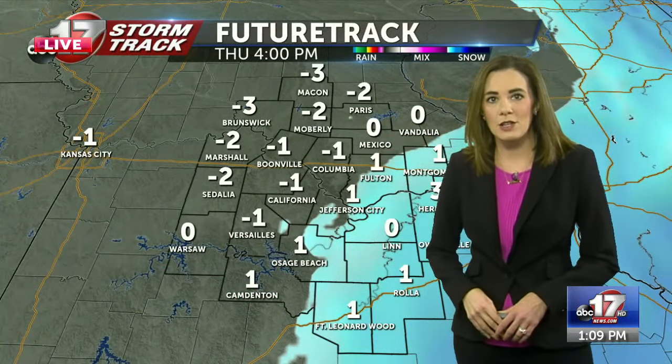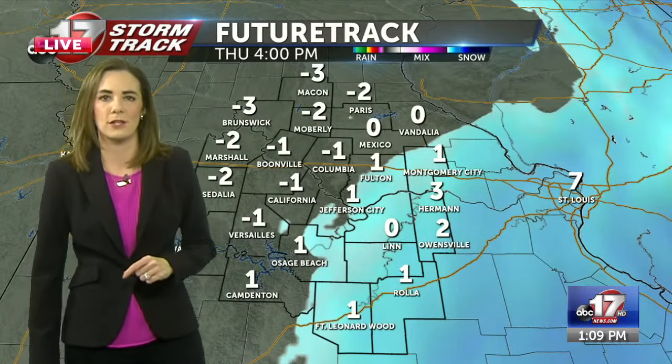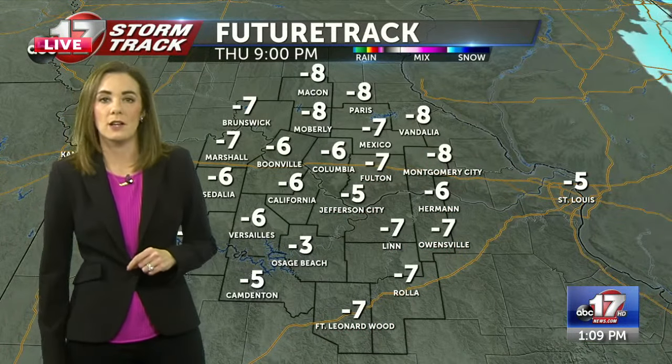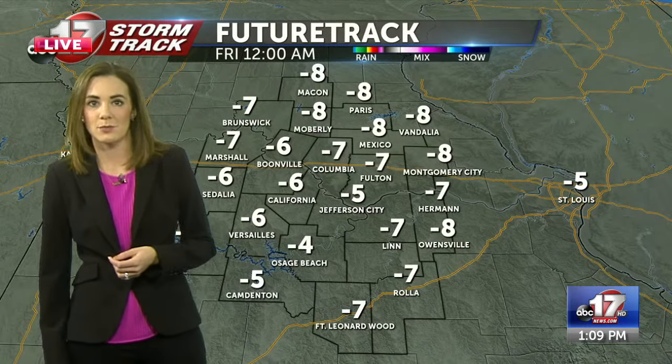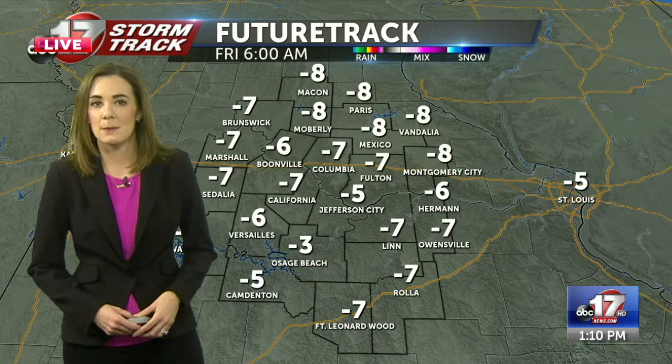Here's what our future track looks like at 4 o'clock. The back edge of that snow starts to move out east of Highway 54. That will effectively end the snow, but of course, we're going to be holding on to those strong winds. That'll be blowing that snow around on the roads, and again, could have some more accumulation here in the next few hours. By Friday morning, temperatures are going to be dipping well below zero.